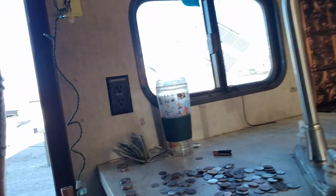We got cash, change. They did say pay an exact change, so we're going to do it. Look at that. $12 in quarters. Well, $11.50 in quarters, a 50-cent piece, and 8 $1 bills and 1 $20. That makes $40. We're in.